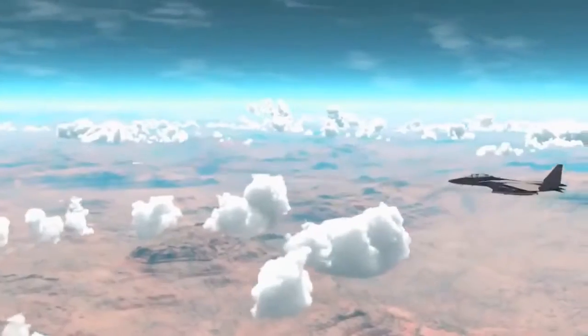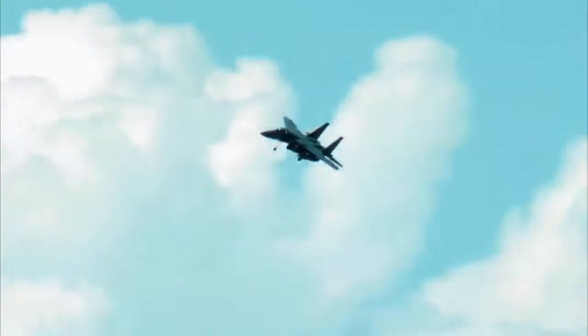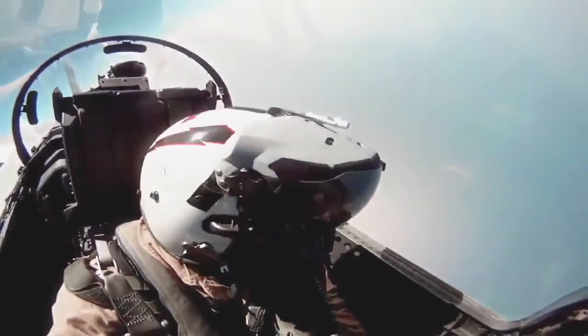It's important for a QF-16 to be able to do 9Gs because most of the advanced fighters that they're practicing against also can do 9Gs. So that's critical. During 9G turns, basically the effect of 9 times the force of gravity on your body. It's like the world's weighing down on top of you.